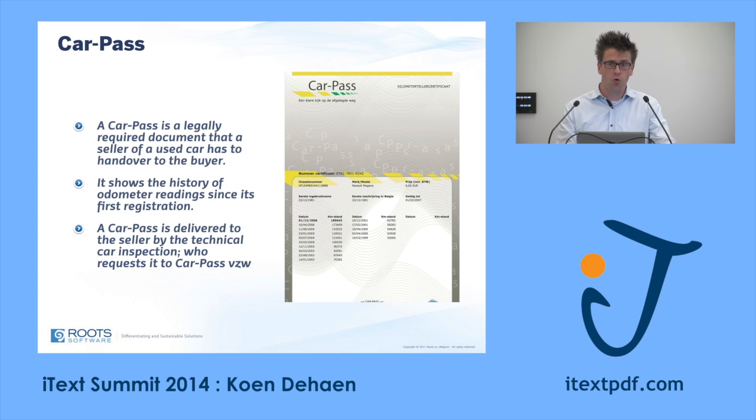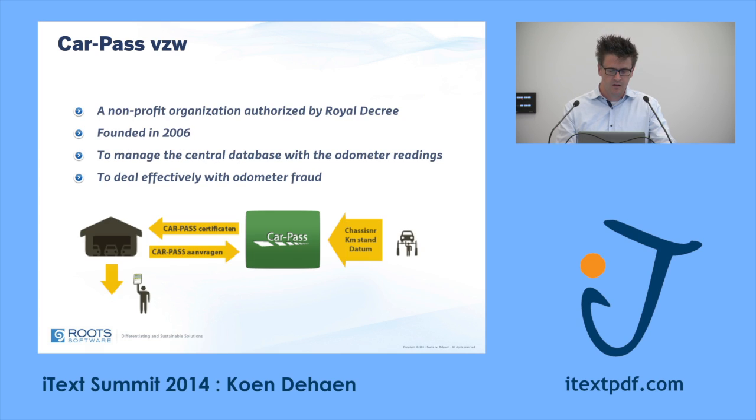Now the technical inspection doesn't hold all these odometer readings, it's kind of private data. What Belgian law did was create a non-profit organization to hold all that data. So what actually happens, and it's a bit right to left in this case, is that all professionals handling cars, garages, body shops, tire centers, Carglass we have in Belgium, but I don't believe you have that in Germany. All professionals touching cars are obligated to send the odometer reading data of cars which they work on to Carpass.